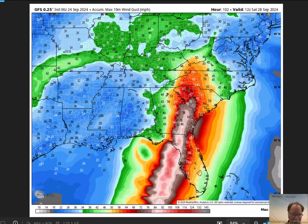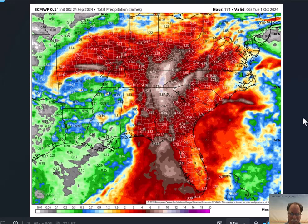Now, take a look here at some of the rainfall totals. This is from the 0Z run of the European model, last night's run. We could see some tremendous rainfall, of course, along Florida's Gulf coastal section here, but all the way up into the southern Appalachians, there could be some tremendous rainfall.